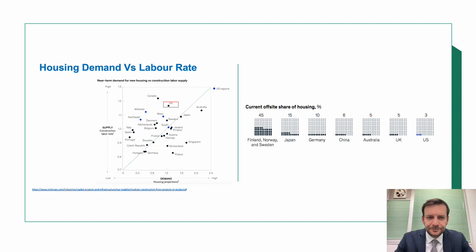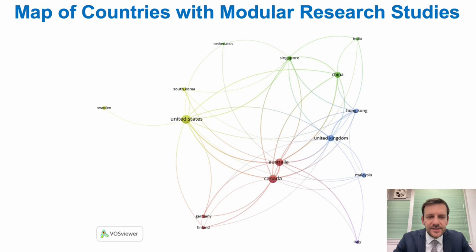Here is another picture that gives you a better mapping of the countries that do research on modular construction. You will see that this is driven by countries such as the US, Canada, Australia, then work that has been done in the United Kingdom, and that is quite contradictory with what we saw previously: we do quite a lot of research, but this is not really translated into solutions out there in the market. And then other countries such as China. I would say China at the moment is doing more research on modular construction than the UK, so it has overtaken it. And then of course other countries here and there.